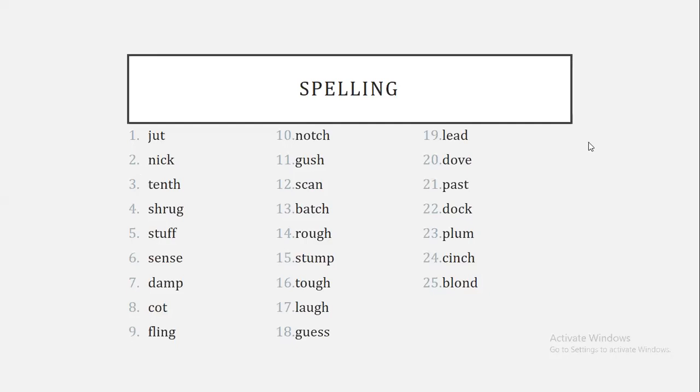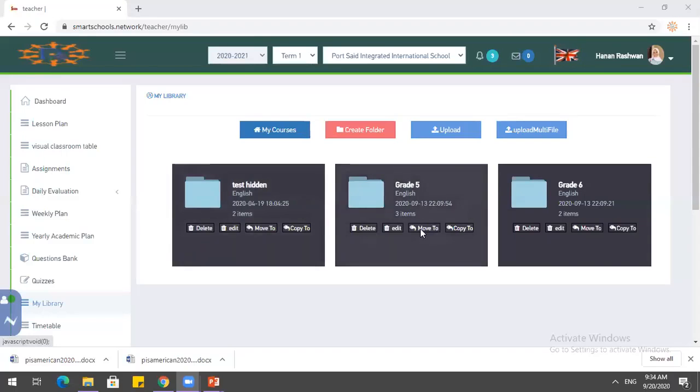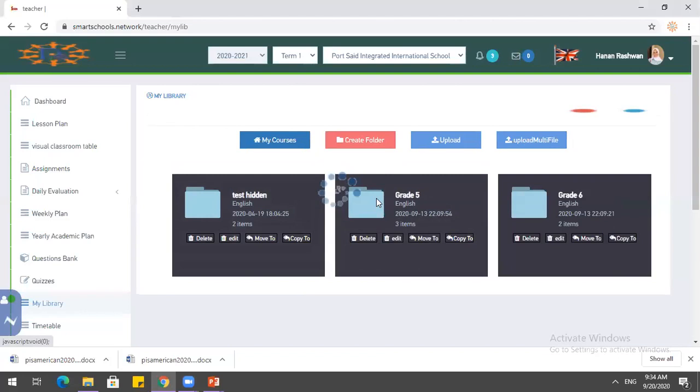Okay, guys, you should be done by now. I just wanted to show you the weekly plan quickly. So this is the weekly plan that was uploaded for you. All right, here in, sorry, this is grade 6, here in Smart Schools. Internet connection is a bit slow. Miss, I finished the 25 words. All right, very good. Okay, so when we go to grade 5, week 2, you will find your weekly plan. Let's look at it together.